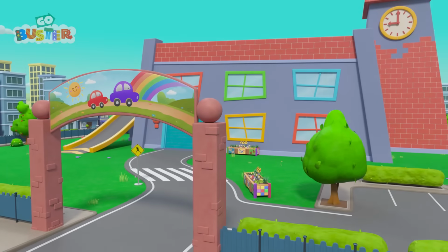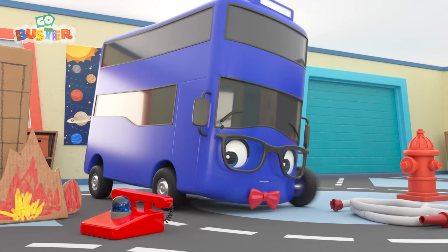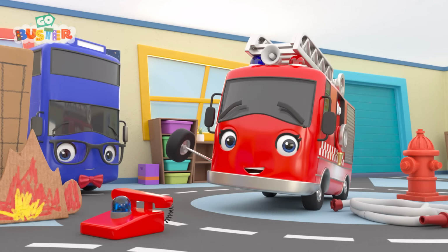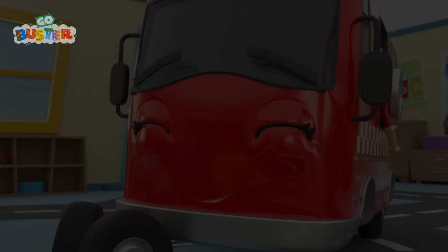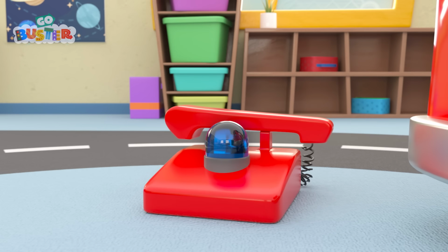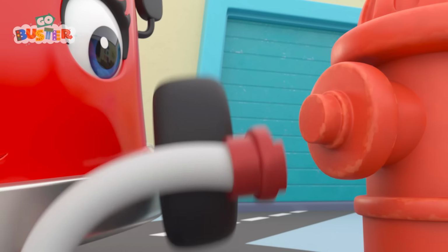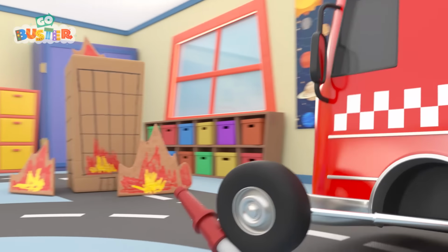Hooray! Buster and his friends are at school, and today they have a very special visitor. It's Mommy Fire Truck! Hooray! She's here to show them what a fire truck does. When a building is on fire, you have to call a firefighter as quick as you can. What happens next? A hose is attached to a water hydrant and the water puts out the fire.